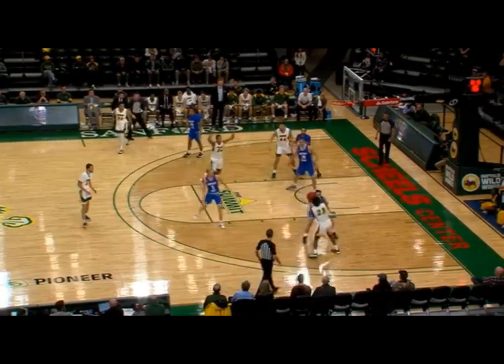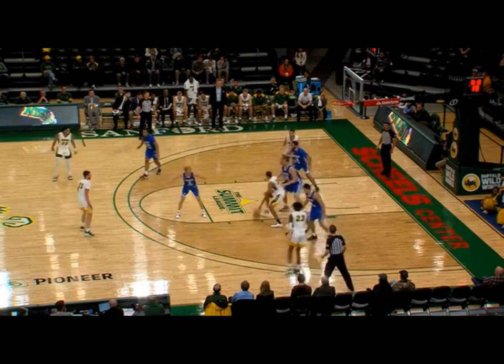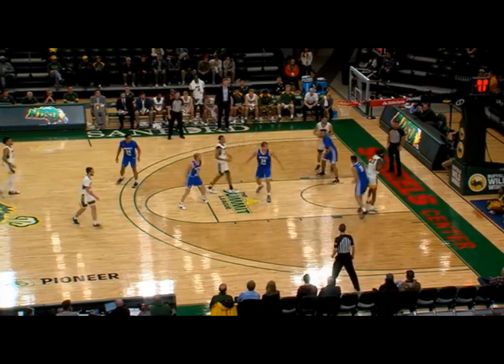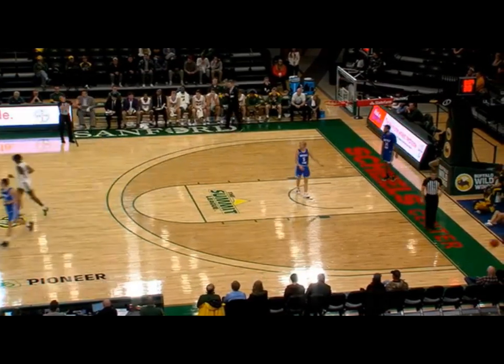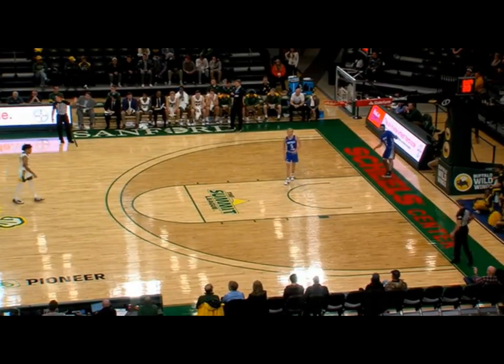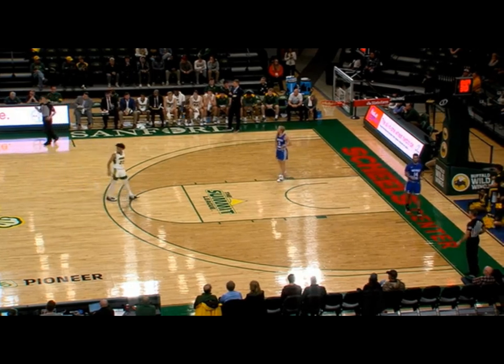Hunter left wing, cross court pass, Harden-Hayes right side, now swings down right block to Ward. Ward middle of the lane, backdoor cut, Harden-Hayes couldn't grab it. A little too much mustard on that one, turnover. Schuster back in, and Wary sits down.